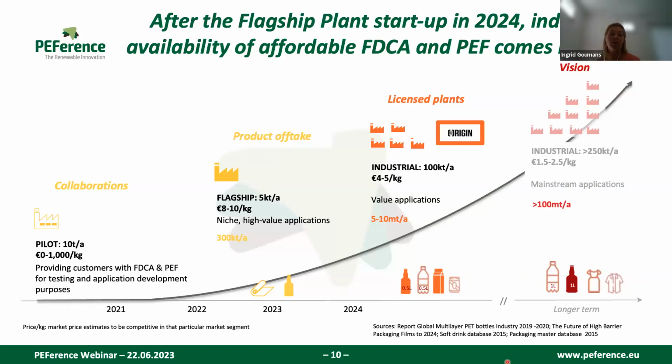So for the flagship plant, the price is still relatively high, which again has to do with the size. But then for the industrial 100 KTA plant, you already see that the price is coming down. So at the moment we have material coming from the pilot plant.